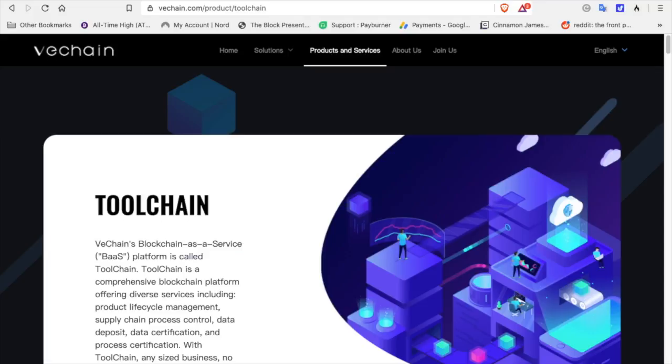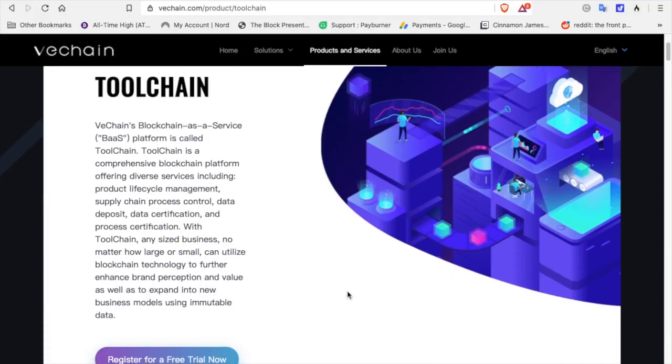Let's go to VeChain.com. This is products and services. The VeChain Toolchain. VeChain's blockchain as a service, or BaaS platform, is called Toolchain. Toolchain is a comprehensive blockchain platform offering diverse services including product lifecycle management, supply chain process control, data deposit, data certification, and process certification. With Toolchain, any size business, no matter how large or small, can utilize blockchain technology to further enhance brand perception and value, as well as to expand into new business models using immutable data.